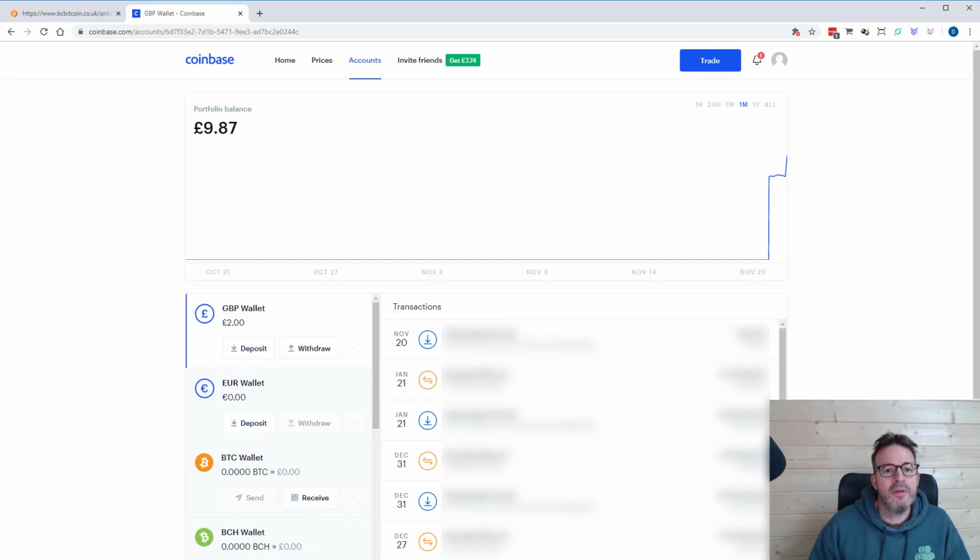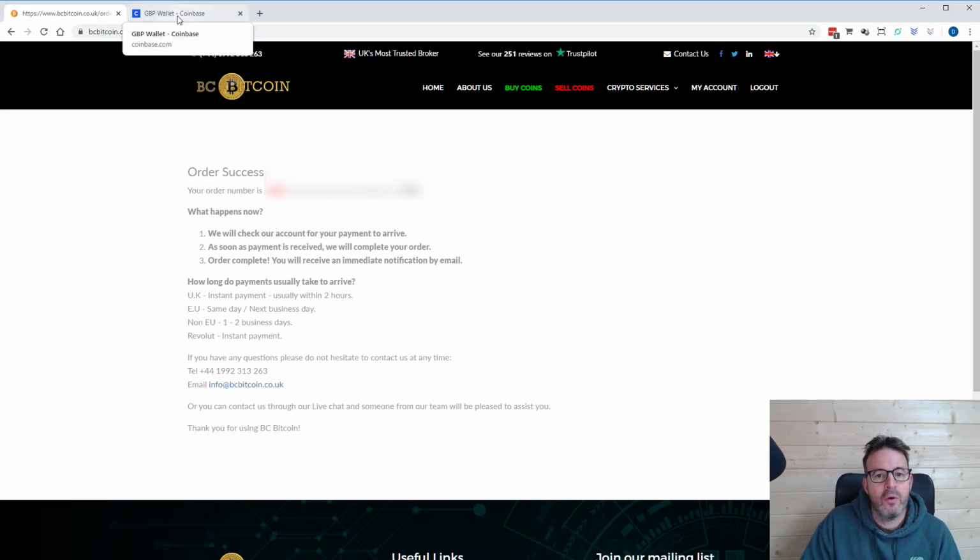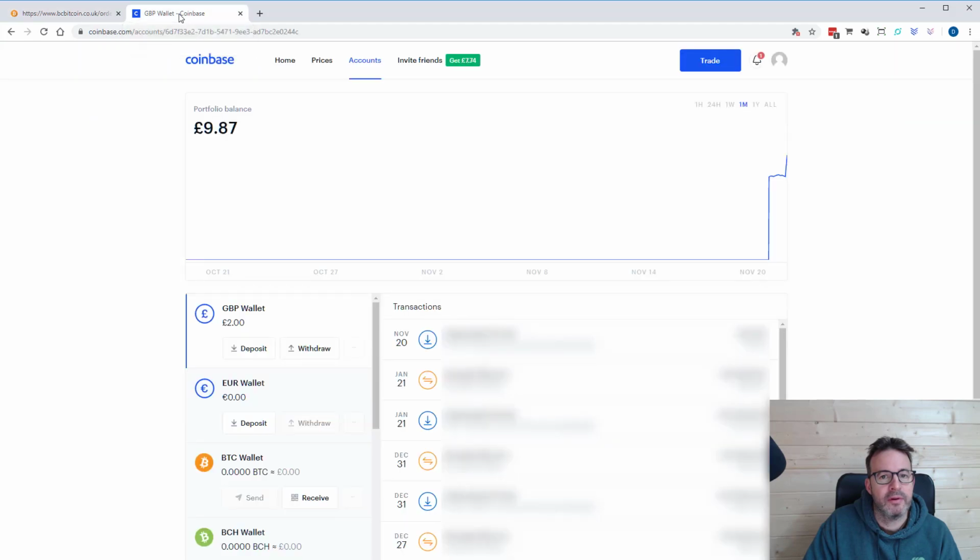So with our BC Bitcoin one, because we put our Ethereum address in already, that should be purchased and then sent straight through to our Ethereum wallet. With Coinbase, we need to credit it to our UK or GBP bank account within the platform, and then once that's credited, we then have to go on to buy the Ethereum. So it's like a two-step process. But what I would do is pause for now. Hopefully both of those will go through reasonably quickly, and then we can get on with the next stage of the process.